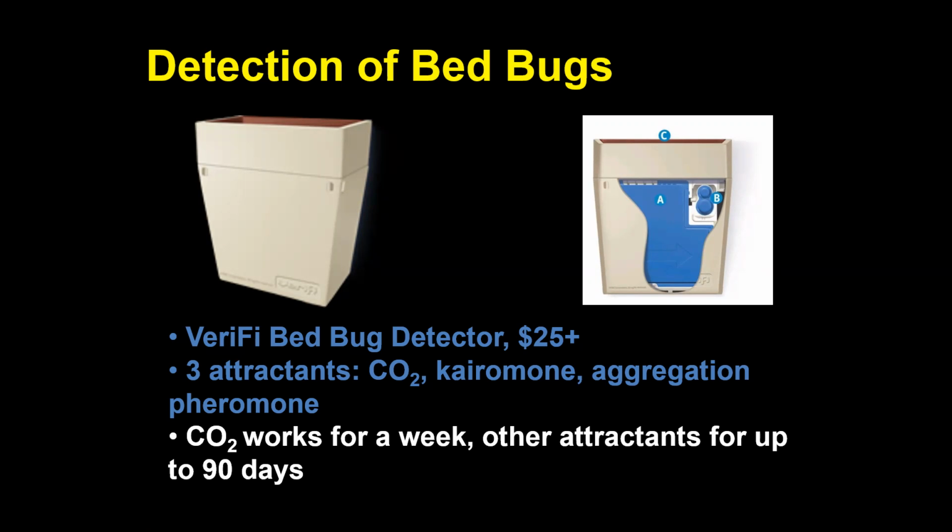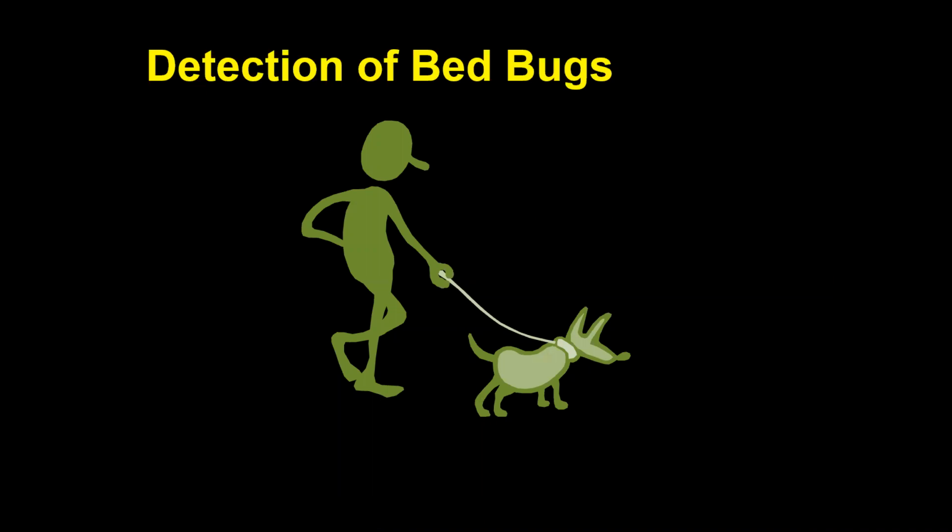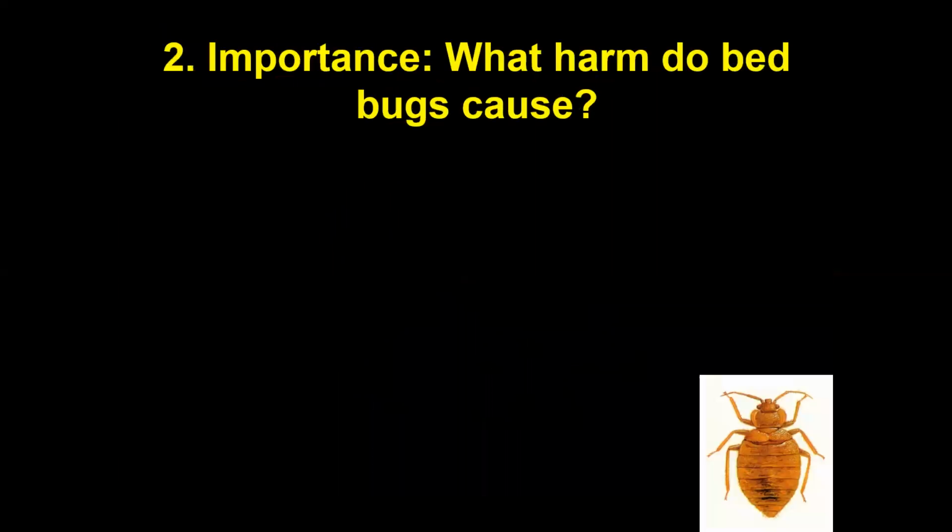And the carbon dioxide works for about a week. The other attractants last up to 90 days. So those other attractants are better for long-term monitoring. Now, there are various aggregating pheromones. These are a few of them that are diagrammatically represented here. So there are various forms of those sorts of things that can be used. Another way of detecting bed bugs is with dogs, and dogs can be trained to sniff out bed bugs, and some commercial firms do indeed use them.